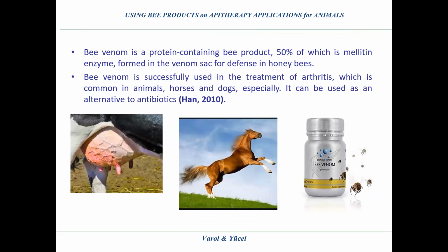Bee venom is a protein-containing bee product which has 50% of melittin, formed in a venom sac for defense in honeybees. Bee venom is successfully used in the treatment of arthritis, which is common in animals, horses, and dogs especially. It can be used as an alternative to antibiotics.